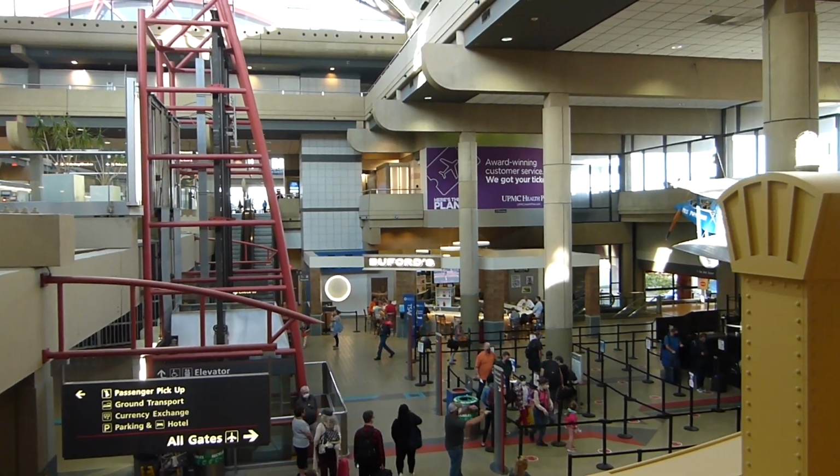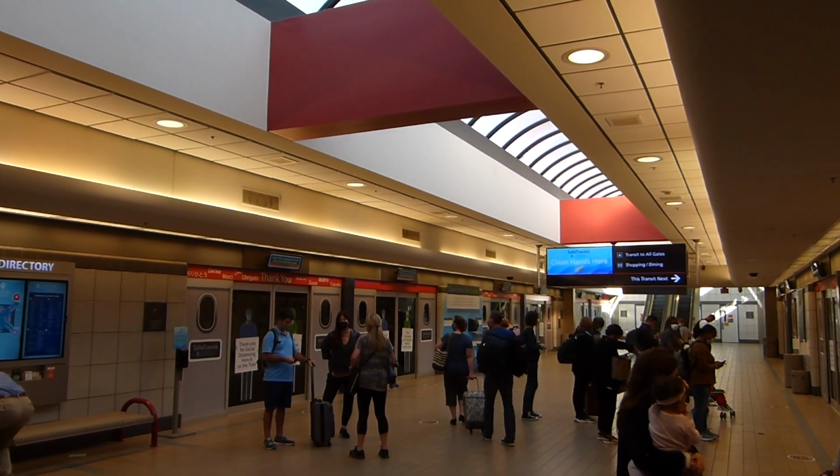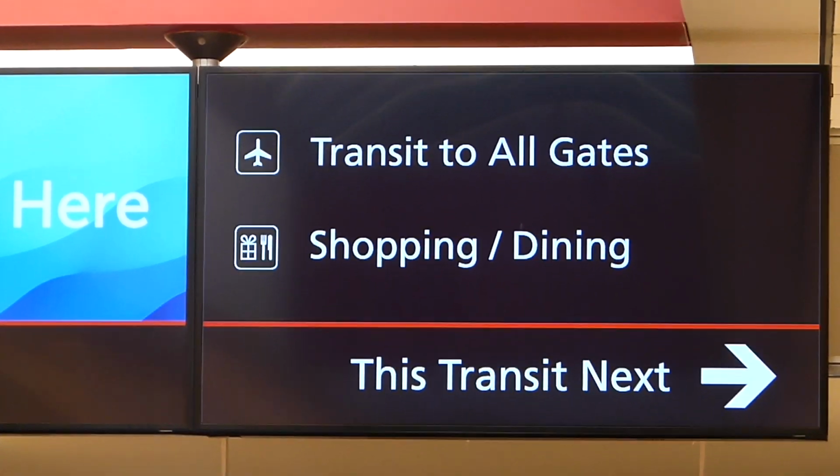There's a single checkpoint for the whole airport, and once you're through, a pair of trains connect you to the gates. Interestingly, Pittsburgh doesn't call these trains. Instead, they're referred to as transits.